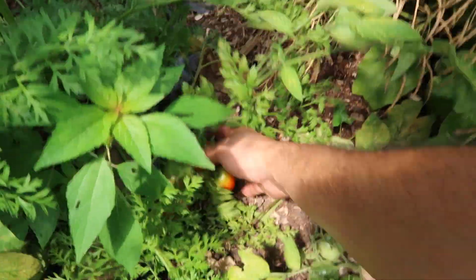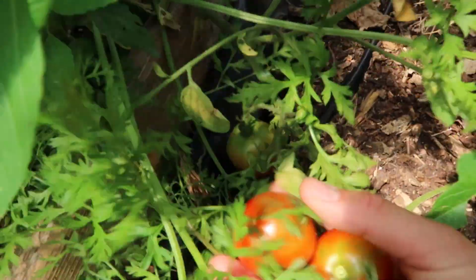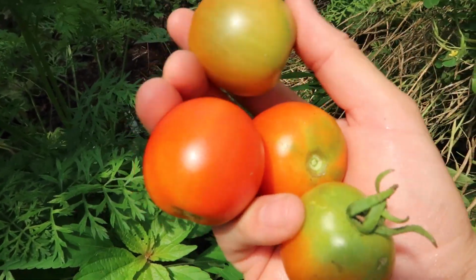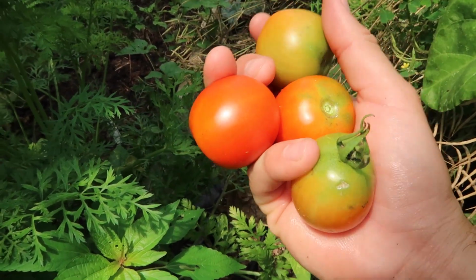I have some of these tomatoes in here. These are the glacier tomatoes that are supposed to be able to handle some frost, and they definitely handle frost because I planted them very early, and they went through 2 frosts, and they do quite well in here.